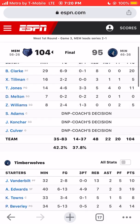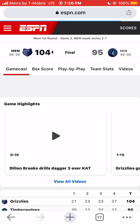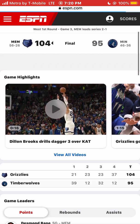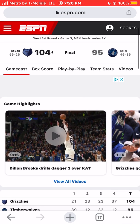There's another stat I want to go over. The game cast, you could see where this game changed because Memphis was down by as many as 26 points in this game. As you can see in the fourth quarter, that's when this game was won and lost, if you can say that. Memphis dropped 37 points in the fourth quarter, and the Timberwolves at home, right, the first home game of this playoffs, they only scored 12 points and they lose. Pretty bad showing by the Minnesota Timberwolves.